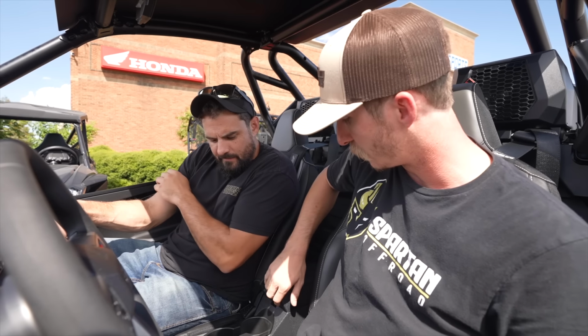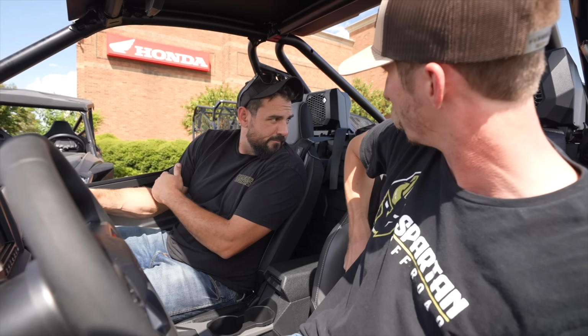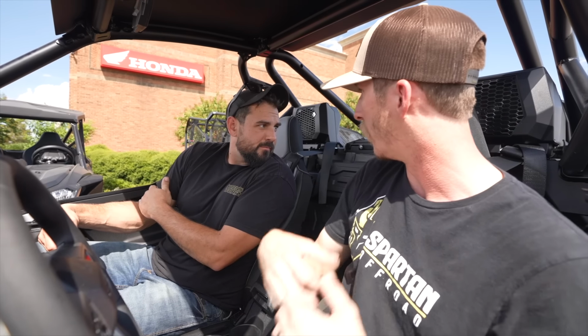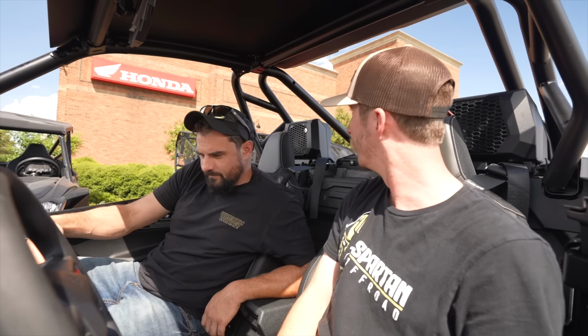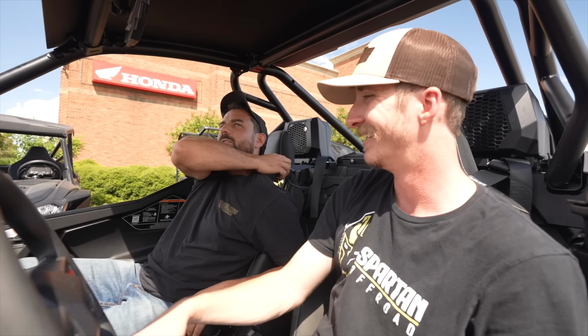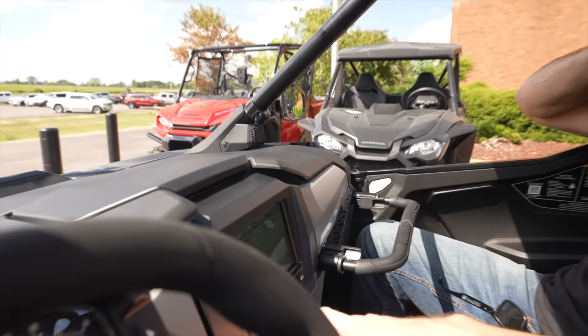You've got plenty of storage up under here. You have a glove box behind you as well. Of course, these are going to come with the harnesses, and they're retractable seatbelt style, so that's really cool. You're not locked in if you need to lean forward or anything, and they will lock just like a seatbelt if you ever were to roll it over or end up on its lid.